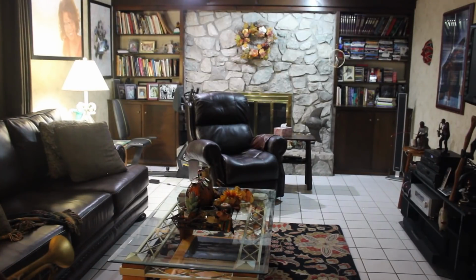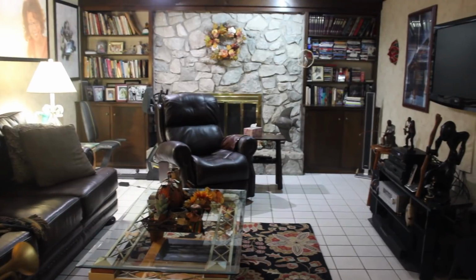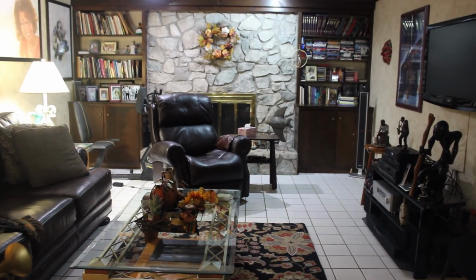You probably noticed there's not a lot of decorations in this room. Pretty much the only fall decorations in this room are the wreath on the wall and the tray on the table. We live in this room. We work in this room. We use the tabletops and various surfaces. You can see back in the corner, my husband's got some kind of exercise bench back there. So I really don't put a lot of decorations in here. Other than the art and things like that, pretty much everything in here is functional.